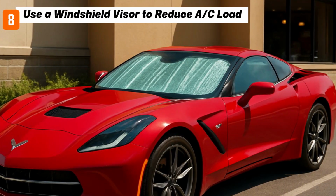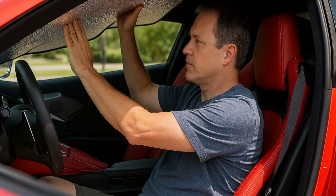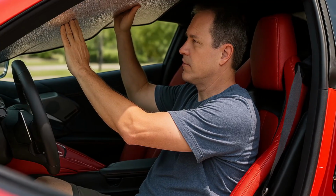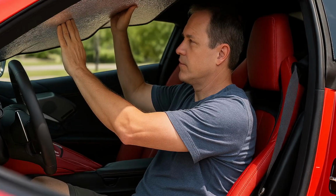8. Use a windshield visor to reduce AC load. The hotter your cabin, the harder your AC works, and that burns gas. Block heat at every stop with a cheap foldable sunshade.